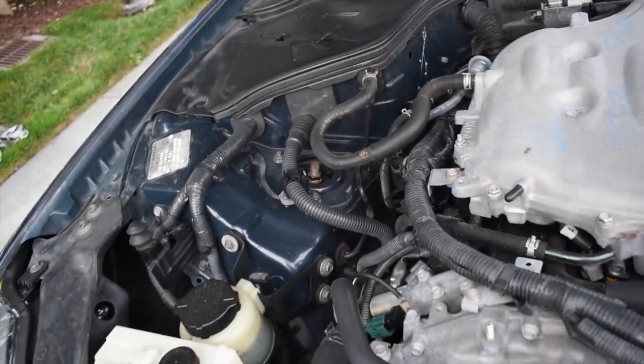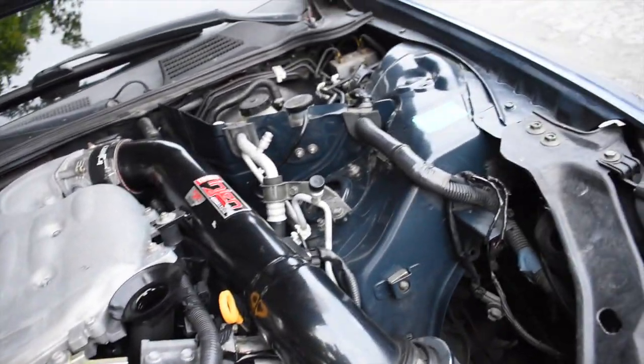Even cleaning up the engine bay, that looks wet. That actually looks clean. Yeah, it actually does. Even for like no wire tuck, bro, that looks clean.